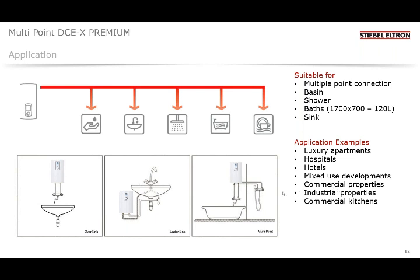Commercial properties where you would have, let's say, kitchens or a place where you would need bathrooms for the staff or the workers, rather than having massive boilers. You can rather have this that's not standing around all day heating up, and it can actually only supply the hot water when you need it.